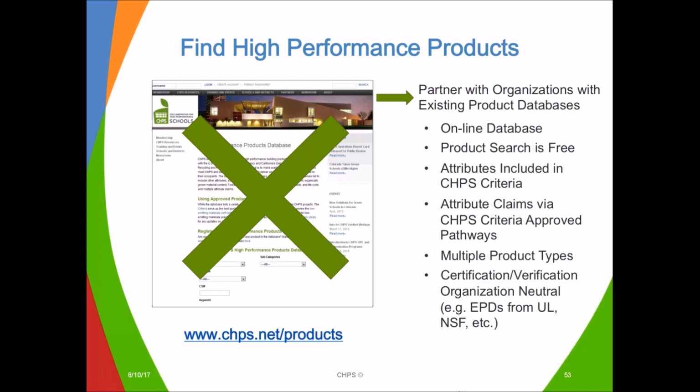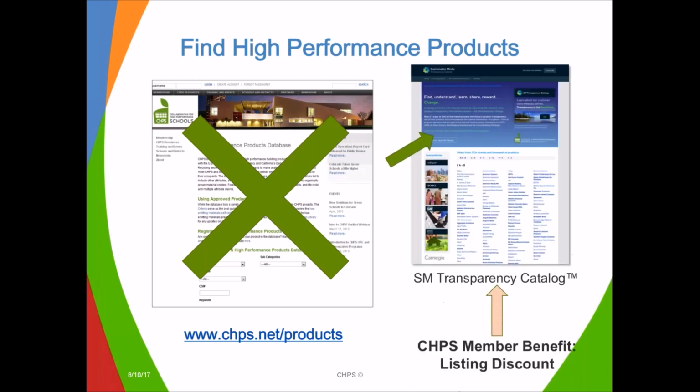So when we partner with these existing product databases, we're looking for ones that are online, where the product search is free, the attributes are included in the CHPS criteria, the claims are via CHPS criteria approved pathways, there's multiple product types, and it's certification, verification, organization neutral. And again, Sustainable Minds met all of these criteria, making it a very good match for us for finding product disclosure information.